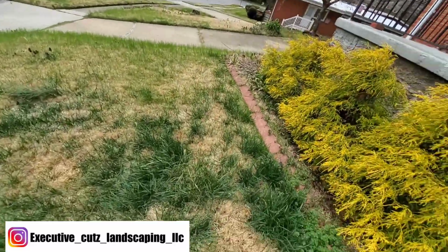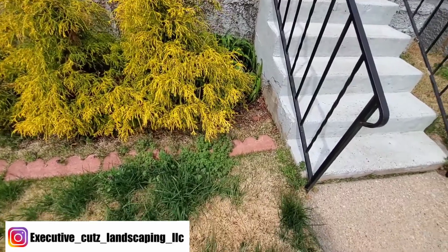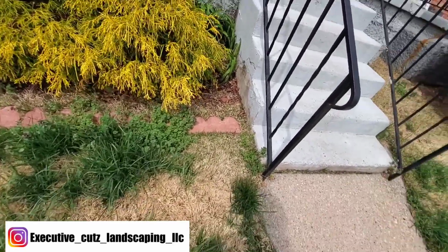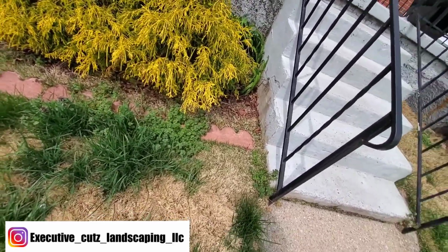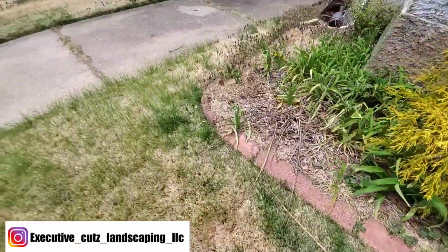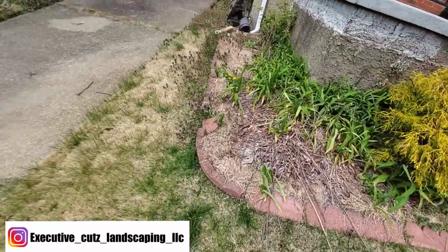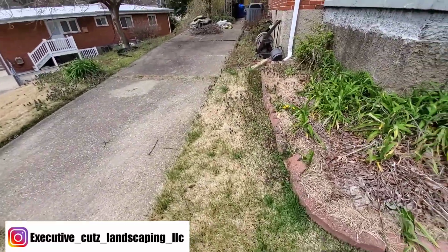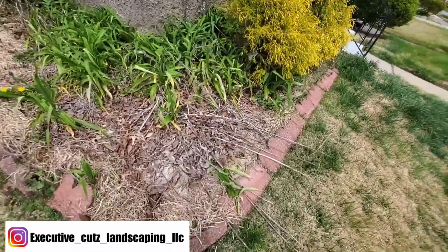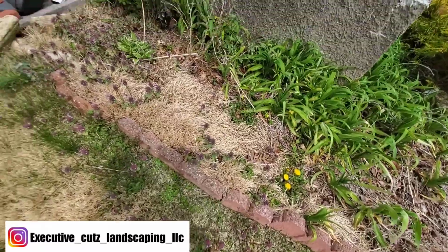We did offer this customer to clean out the flower bed and mulch it. They didn't accept it. They said they'd do it themselves, but it's cool. So when a customer doesn't pay for flower beds, okay, they just pay for the basic cut and trim. And as y'all can see, this flower bed has a lot of leaves in it, a lot of weeds in it. It's not properly treated.